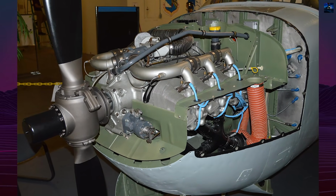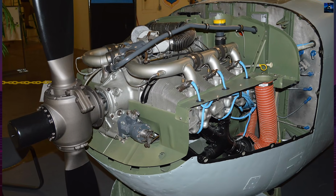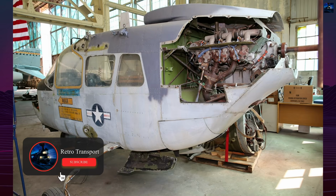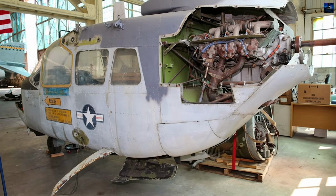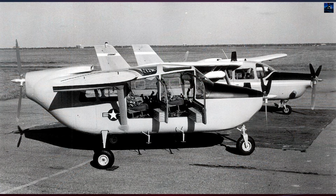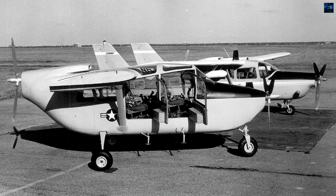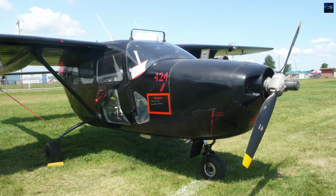The aircraft retained the distinctive push-pull engine configuration of its civilian predecessor, mounting one engine in the nose and another in the rear fuselage. This centerline thrust arrangement simplified single-engine operations compared to conventional twin-engine designs and enabled a high-wing configuration that provided unobstructed observation capabilities below and behind the aircraft.